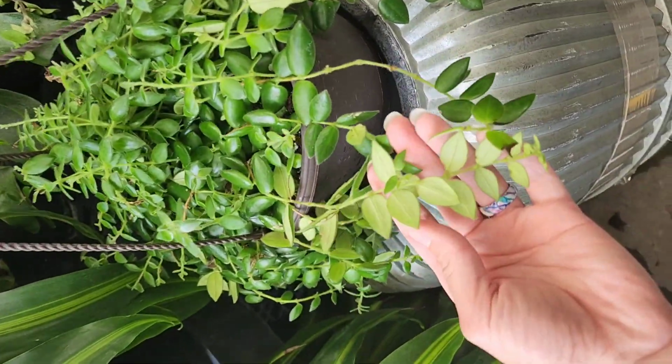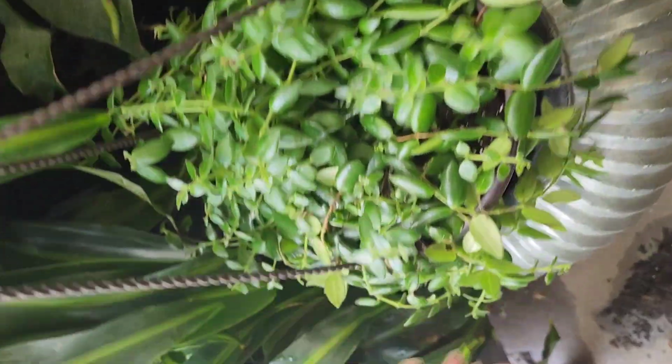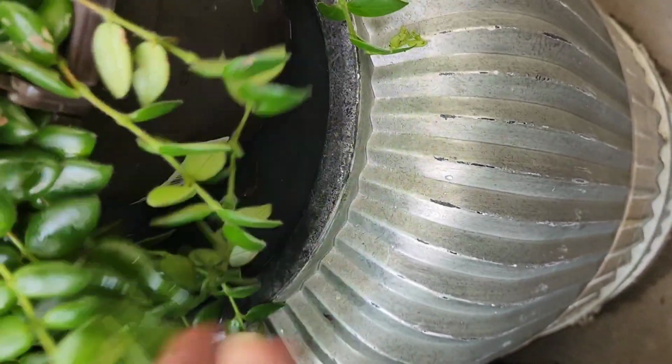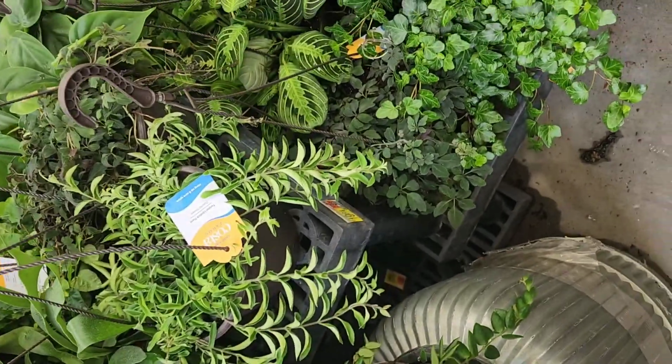I don't know what this one's called. It has like little fur all over it. I don't see the tag for this one. And that's just the price tag. 1984. No name. That one has a name on it, but it's a little bit different than that one.